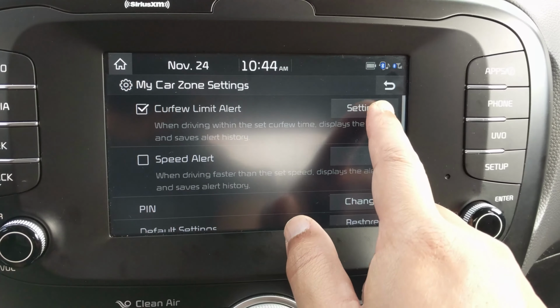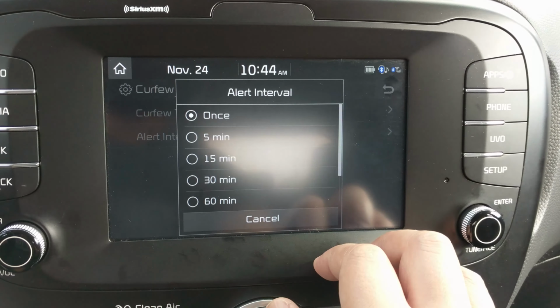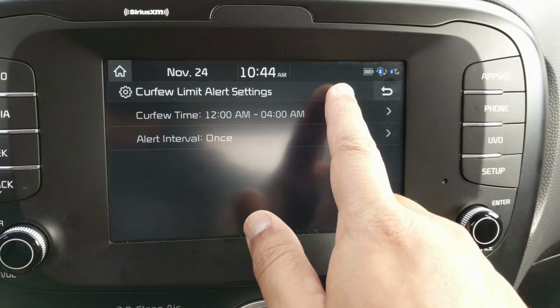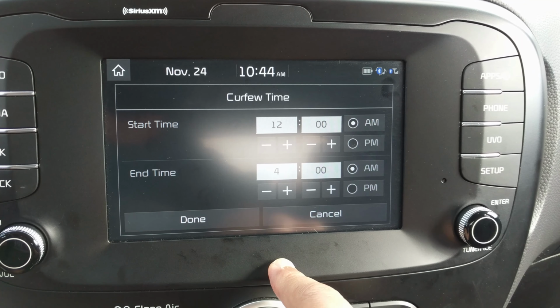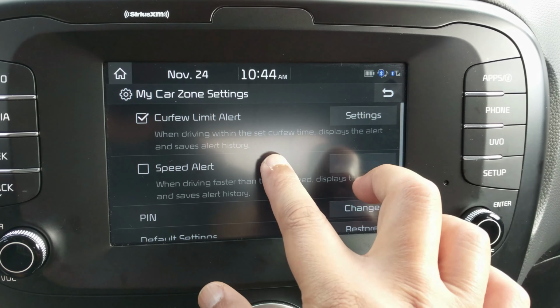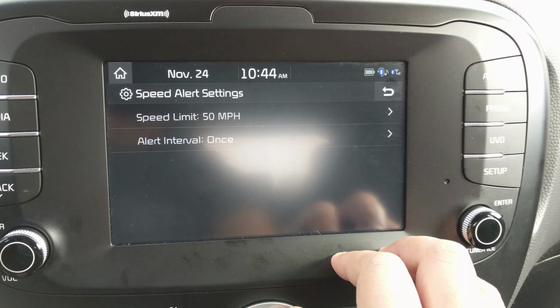For example, if your teen is driving this car out on a date, it's late, and you want to discourage them from partying in the back seat, if you know what I mean, you can set curfew alerts. It's not in your face, but the driver is alerted on screen, and so would your Uvo app at specific intervals. You can also set the speed limit at which your teen uses the car in case you want to.